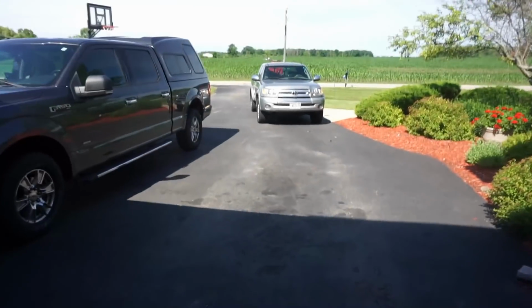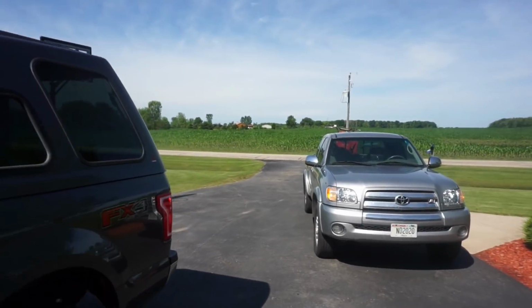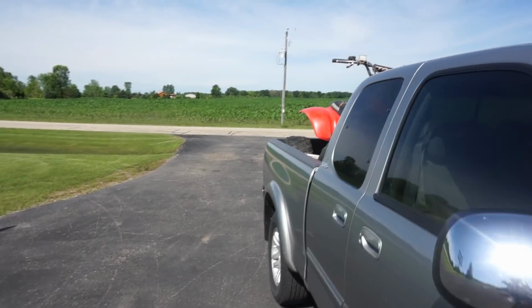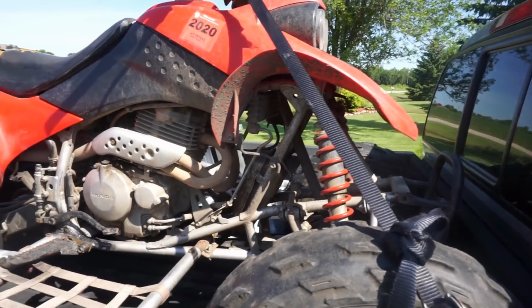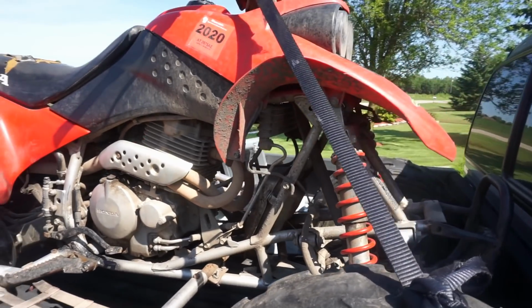Let's go check out the new quad. Man, I've been wanting one of these for a long time, but they were way overpriced. They're all like $2,500. I'm like, new, not for this old thing. So as soon as that price came up, even I probably would have paid even $1,500 for it, because it runs and drives.